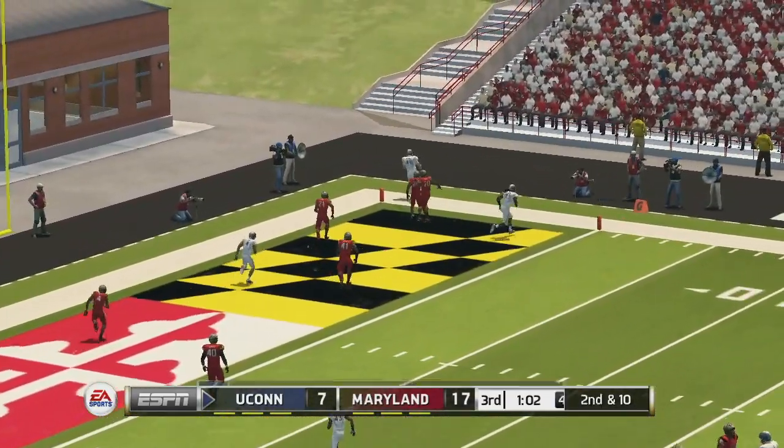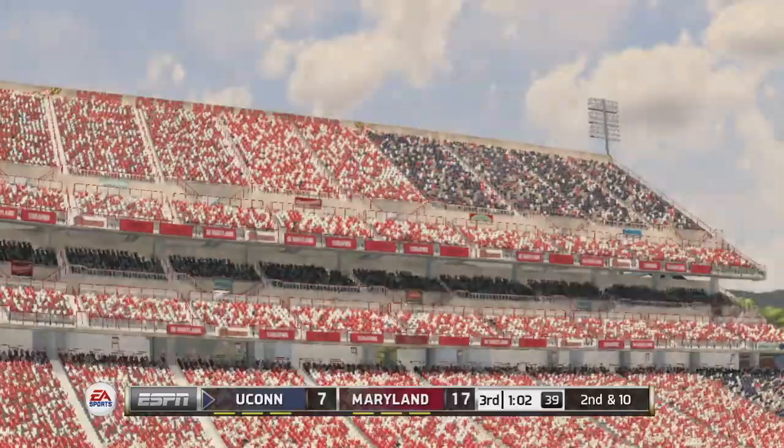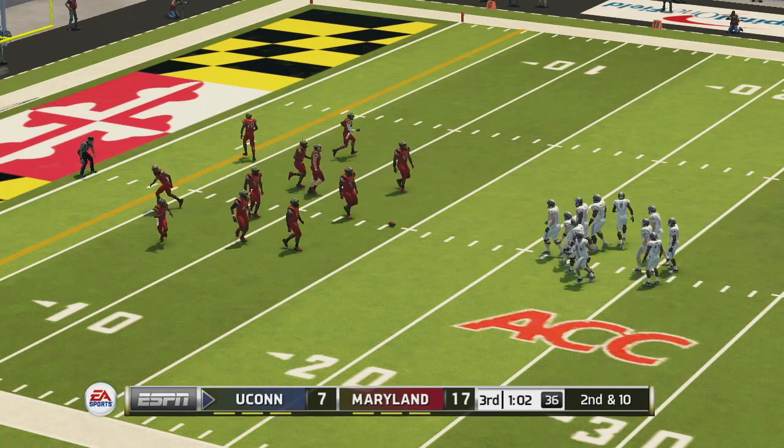He's going right. Number 49 was the intended. It's the 11th play of the drive. That makes it second and 10.